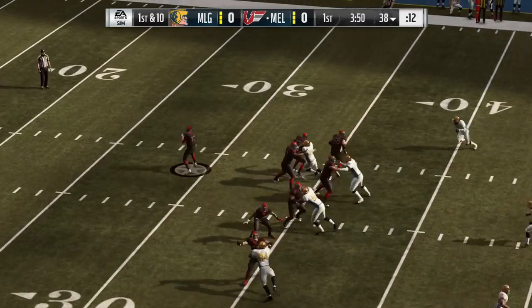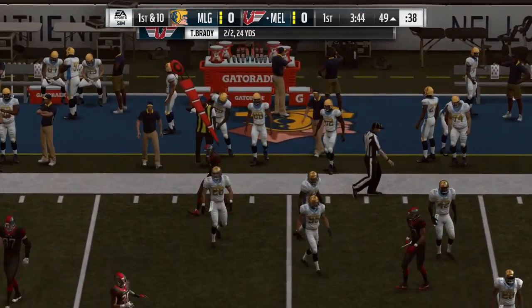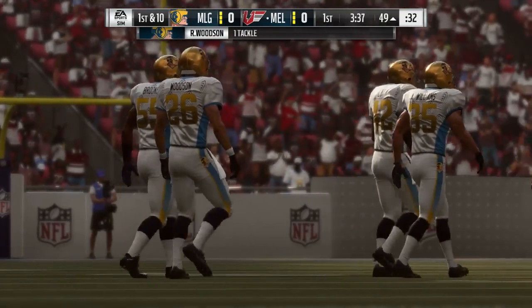They go play action here on first down. This is caught by Antonio Brown. And he'll be taken down, but not before he works it past the 50. Another nice gain, 13 yards that time, and another first down.